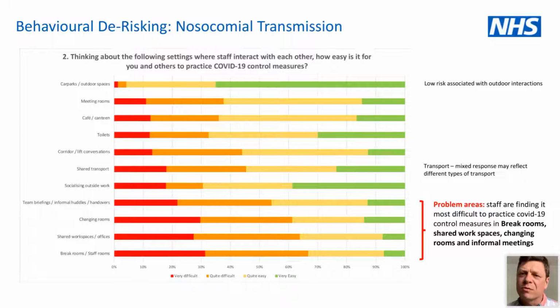So this is an example of the results of a survey we did when we did a piece of work on nosocomial transmission in the system. I'm not going to go through it in detail. It demonstrated what we probably already knew, which was where the most transmission was happening in hospitals and other healthcare settings during the pandemic. But the reason I'm showing it is because we then went underneath these bar charts to find out what are the things that are happening in your team rooms and your changing rooms and your shared workplaces and so on. And what we discovered was stuff that we would never have found out if we hadn't talked to the front line.